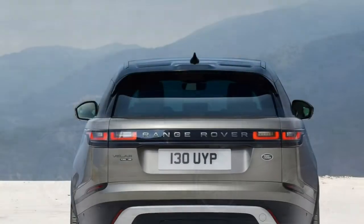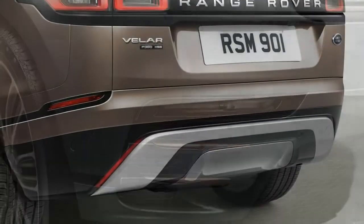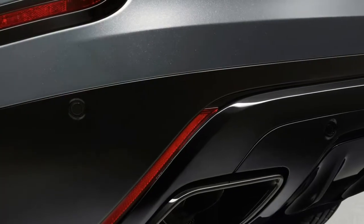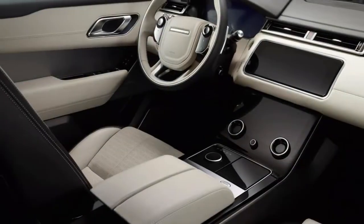Optional Range Rover Velar SUV extras. The prime optional extra for many Range Rover Velars would be the R-Dynamic package. Available across the range, it's fitted as standard on the First Edition. This adds a much more aggressive external appearance plus a number of other extra styling details, and it is expected to be very popular in the UK.